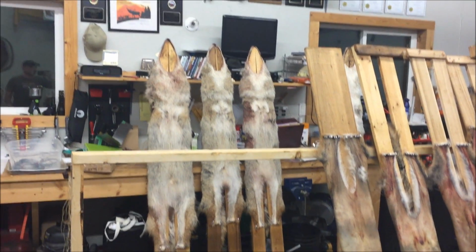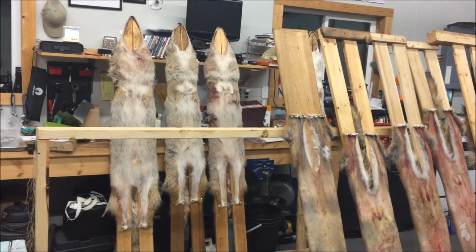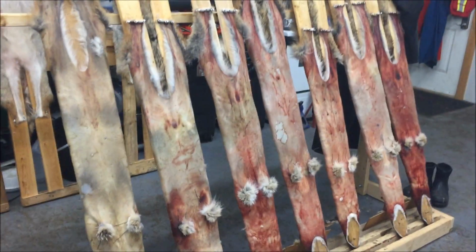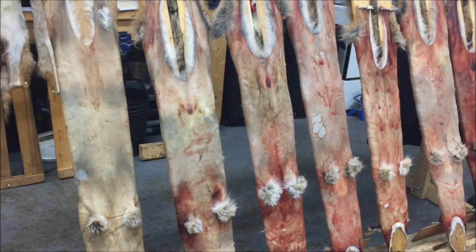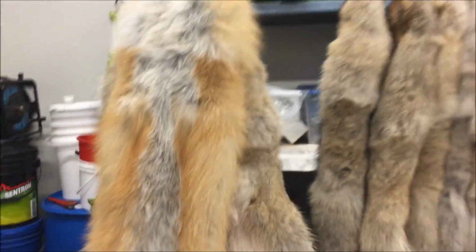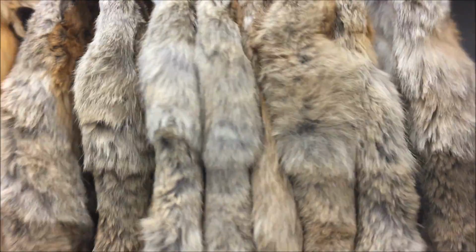Catch up on some coyotes. So I got a few there that got to touch up with some borax. Should have washed them, but short on time. And then these ones have to turn tonight. And here's some coyotes to catch up on.